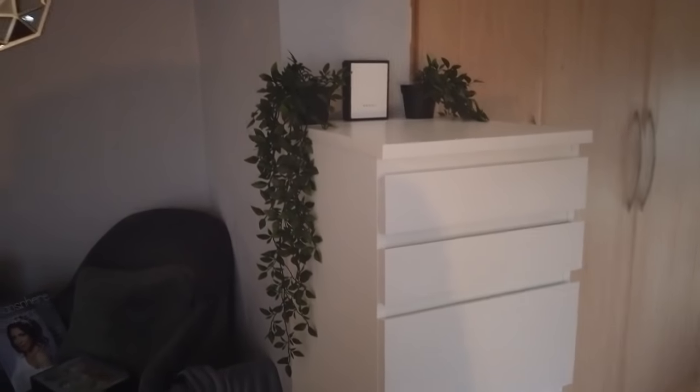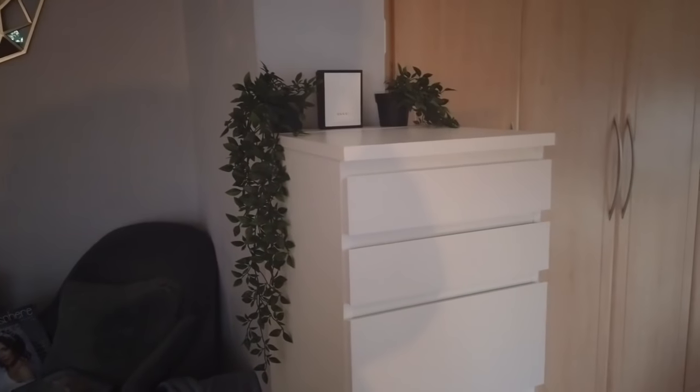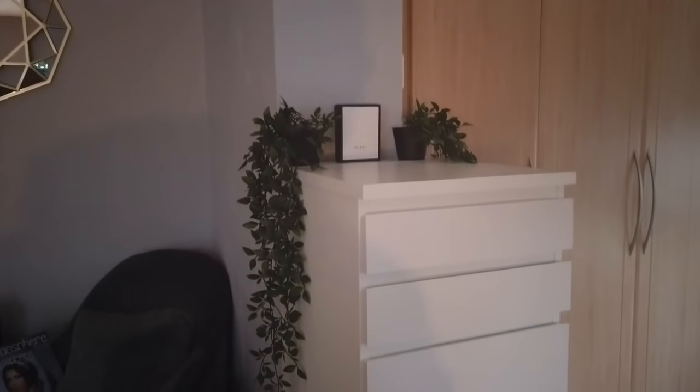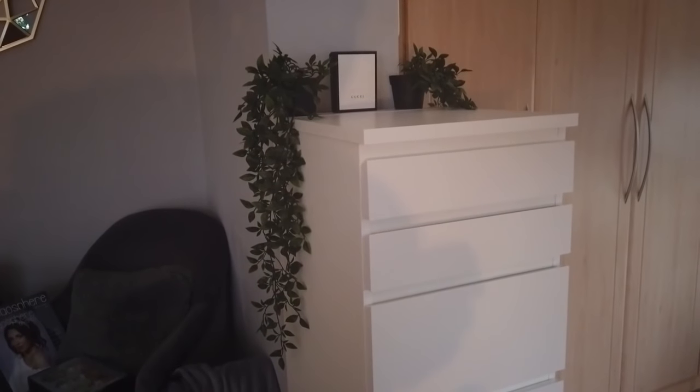However, now I've added 2 hanging plants from IKEA either side and just put a decorative Gucci box. I mean, I am humble, but I do like Gucci boxes and stuff, but yeah, stay humble guys. I just wanted to put some stuff on top, and I honestly think when I add plants to things, it changes it. Like, I love plants, you guys know. I have plants there, I have plants there, I have plants everywhere.